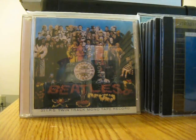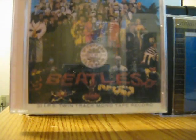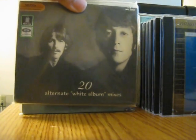And this is another pirate of Sgt. Pepper in mono. But this was on a reel-to-reel tape that they had in England during the 60s. Got some more bootlegs. This is 20 alternate White Album mixes.